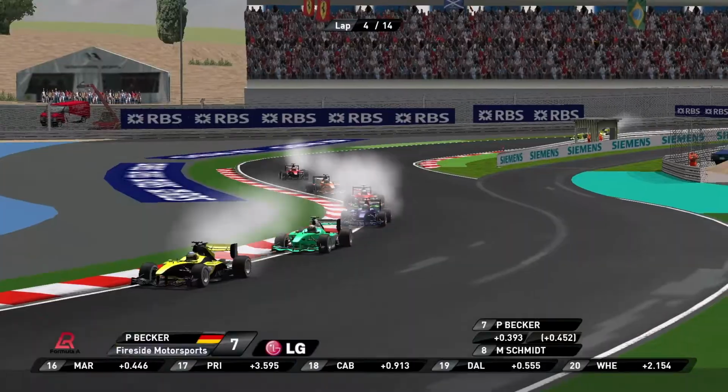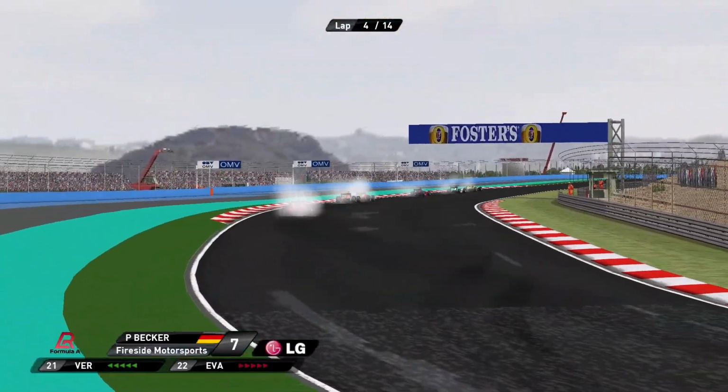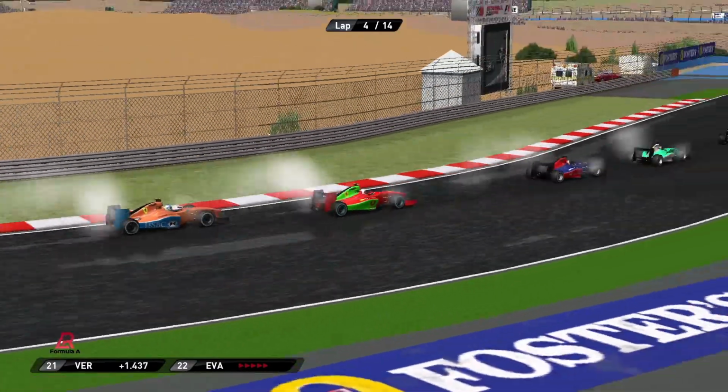And he's still got his rear mirror full of the German, Pascal Becker, who needs to gain some ground himself in the championship. He came into today 7th in the standings, and scoring some points would be a great opportunity for him to gain some ground.